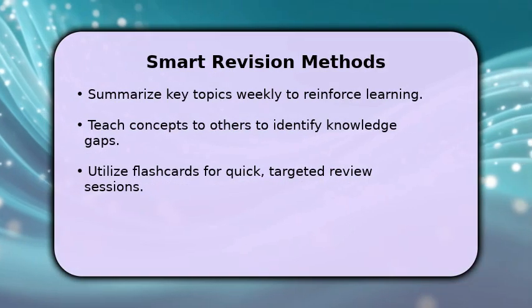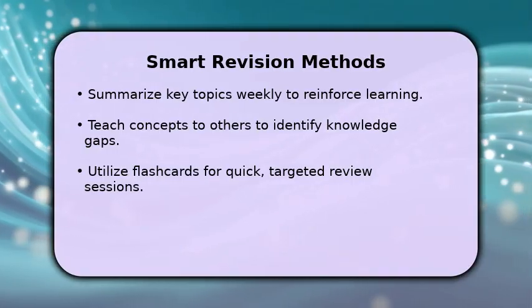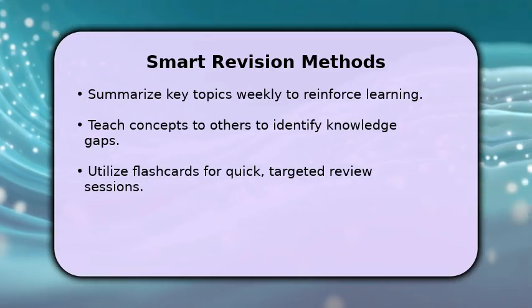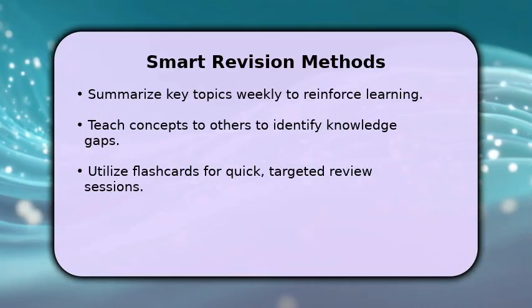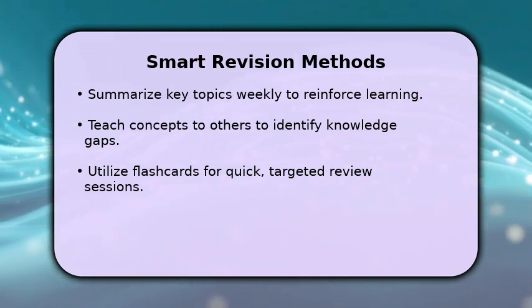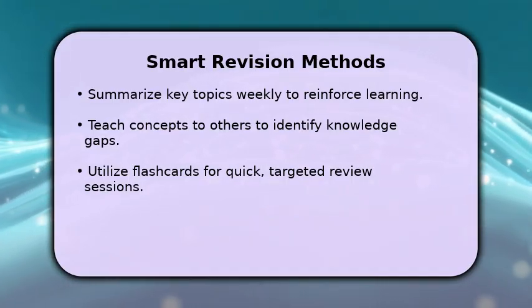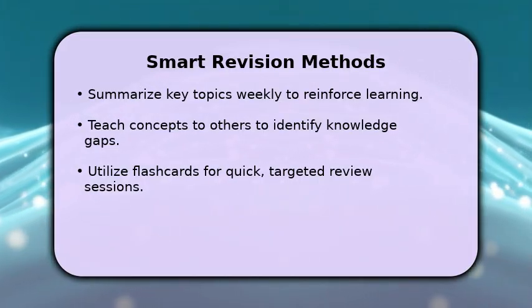For smart revision, begin by summarizing key topics each week. This helps consolidate information and ensures you don't fall behind. A powerful technique is to explain concepts to a friend or family member. If you can teach it, you truly understand it. Also, create and use flashcards for quick, focused review sessions, especially for definitions and important researchers. These methods boost retention significantly.